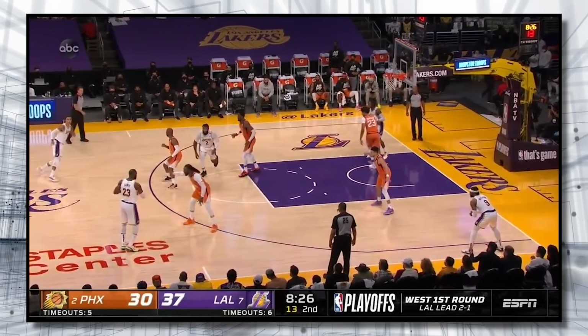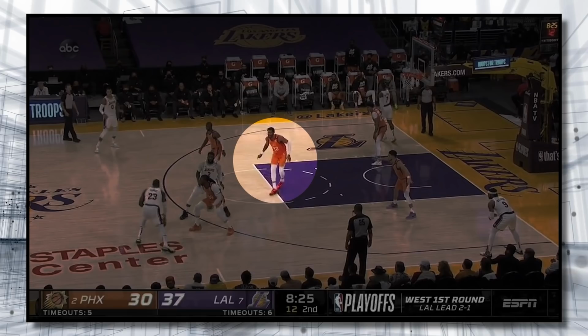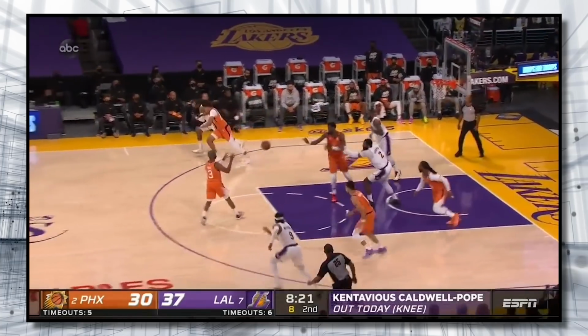Great example right here. Drummond screens for LeBron and Ayton is in a drop coverage. He needs to protect against a pull-up or a drive by LeBron and a pass to Drummond. So he times his leap at LeBron at the precise moment he tries to throw a lob. The Suns get the ball back and go the other way.